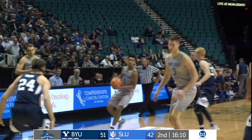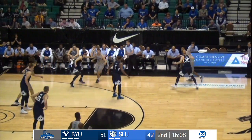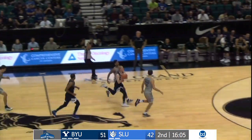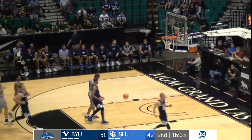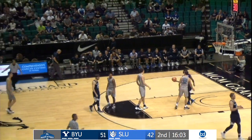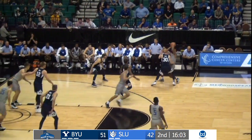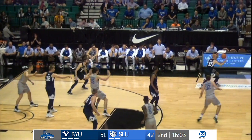Billikens to take it in bounds. Here's Bishop. And Hawes reaches in, gets the steal and a whistle. And that foul's going to be on Jermaine Bishop. And that's a third personal foul now on Bishop.